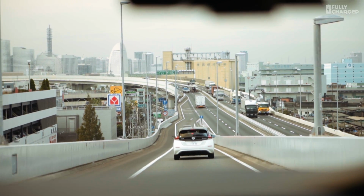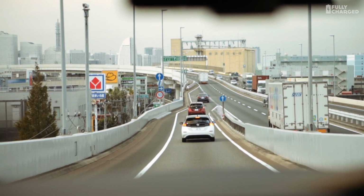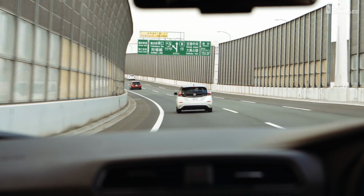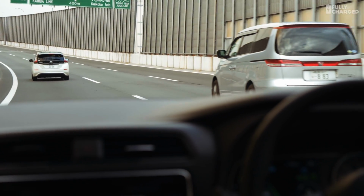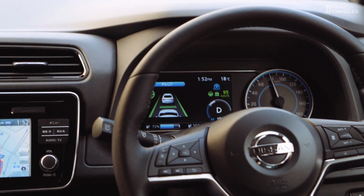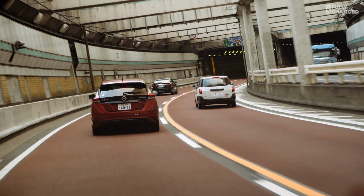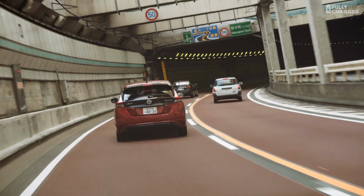I wasn't able to explore all of the technology to its full potential in this short test drive. For example, Nissan's Pro Pilot system, which is part of their intelligent mobility. Now, I tried to drive it around Yokohama. I did not go on the highway. I was mostly in congestion, and I didn't find it to be particularly good.